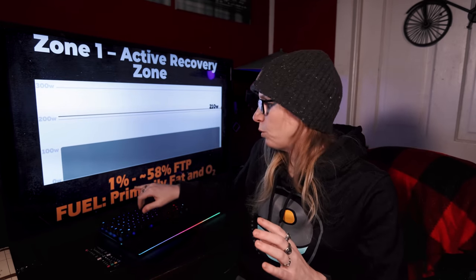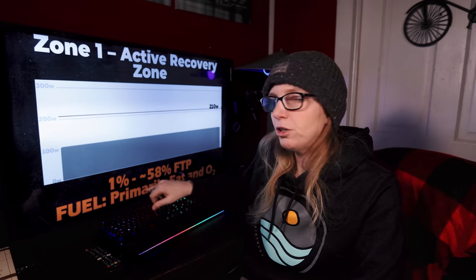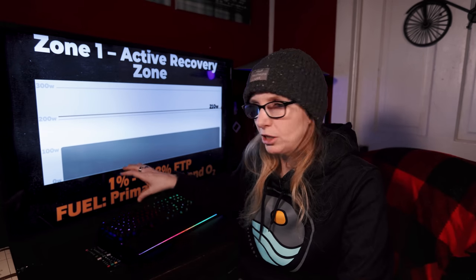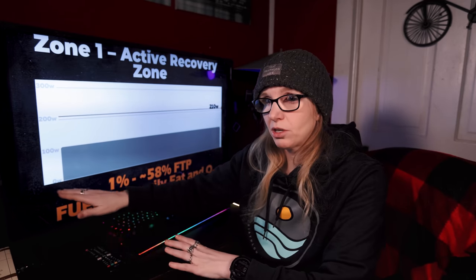Now, zone one is going to include anywhere between 1% and about 58%. You might see different software break it down at 55% or 60%. They all might do it a little bit differently, but it's somewhere around that 58% point of your FTP that it's going to be within that recovery zone. And the fuel that you're going to be burning in this zone is going to be primarily fat and then obviously oxygen. You're going to be oxygenating your muscles because you're at a very low intensity here. So this is going to be your active recovery zone. So when you see gray on Zwift or see a really low level that's about 58% or less of your FTP, you're in your recovery zone.